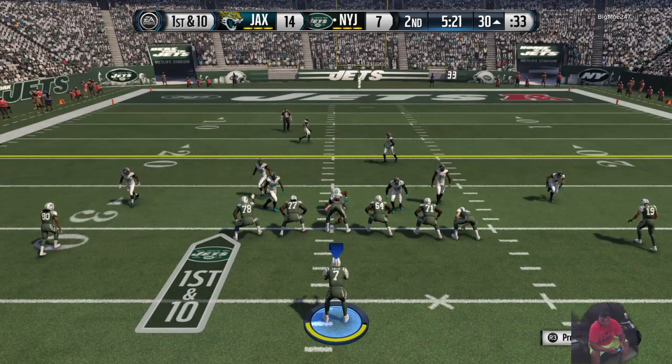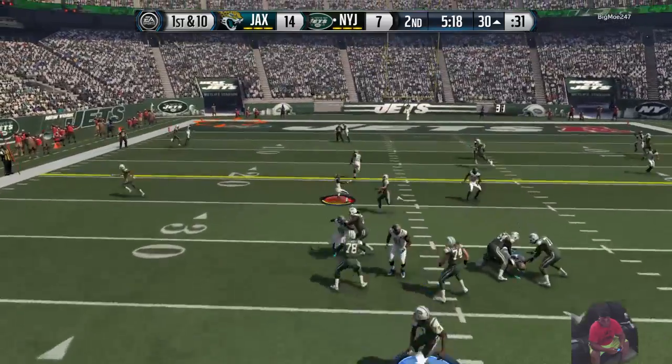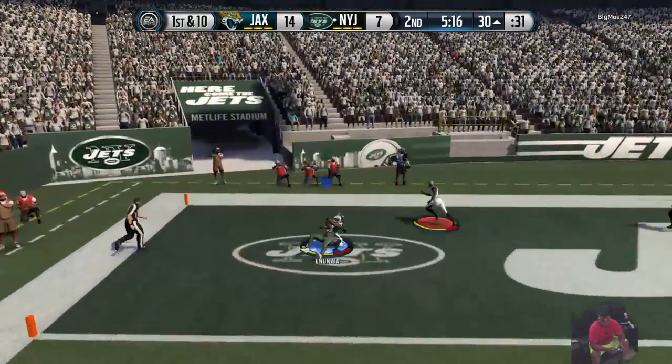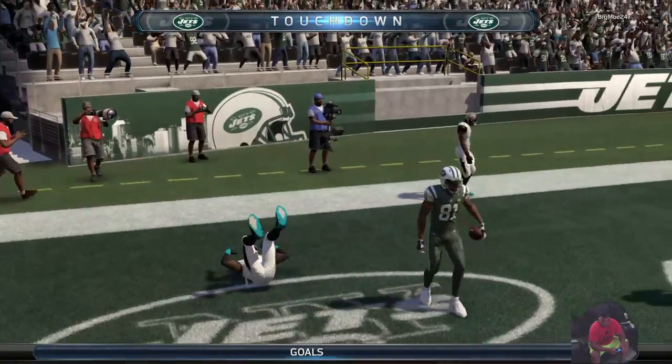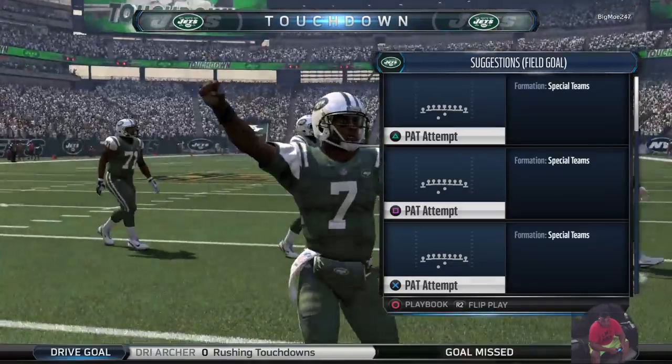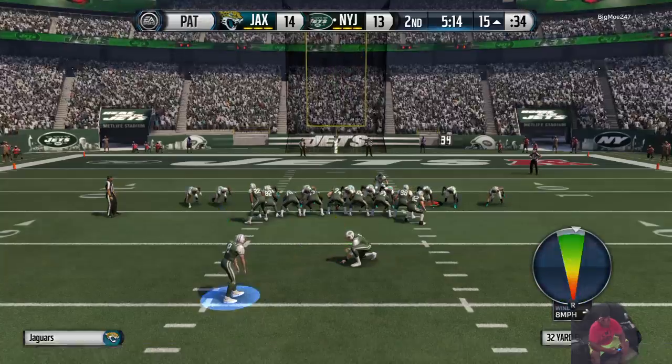Smith's got no one behind him. Just a quarterback waiting for the snap. Looking to go deep. In his hands, complete, touchdown. The second quarter just barely underway, and they've erased the deficit and tied things with that touchdown.